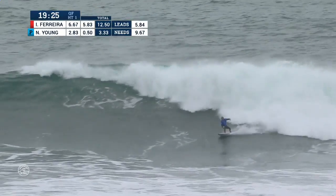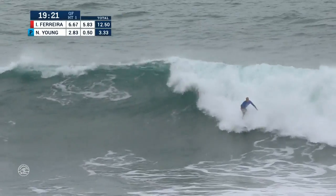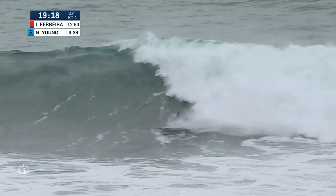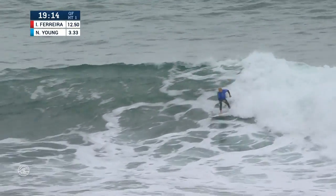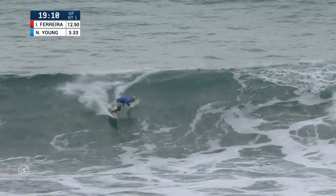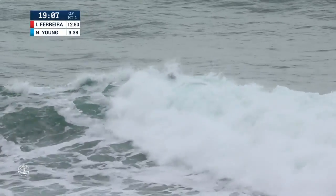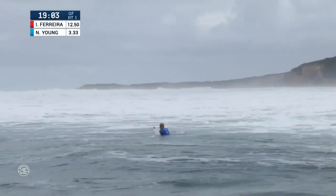Former runner-up here at Bells, Nat Young, setting up a big open face hook. Ends up being under the lip, and he'll set up another big bottom turn. Controls it. Little redirect off the top. Nat's last wave at 2.83, as he stretches out that roundhouse cutback, and he falls again on the inside corner. That's pretty uncharacteristic for Nat.